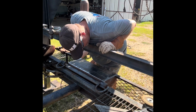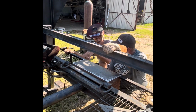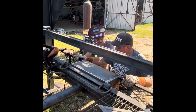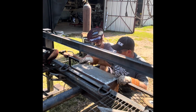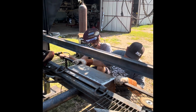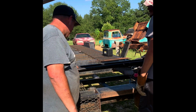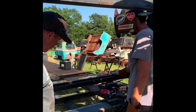Now we got to decide. This rail is higher than the frame of this trailer. So, do we let this be flush with these side pieces, or do we knock it down flush with this and have a ledge? I think it looks better like this. Alright, so we got our plates welded in, we got the top section welded in.